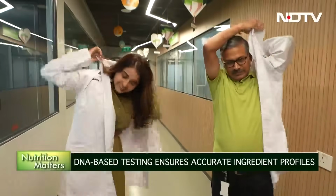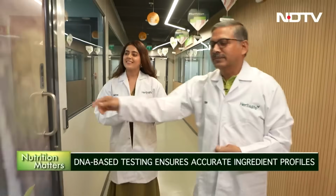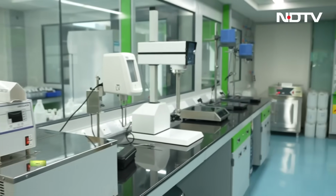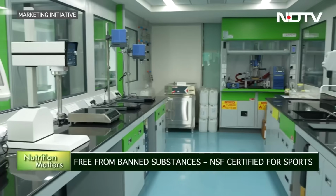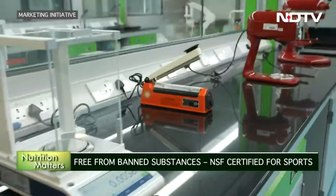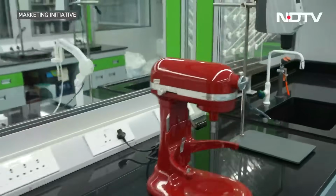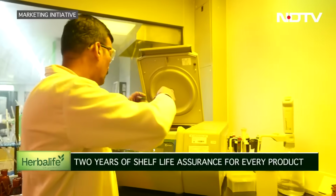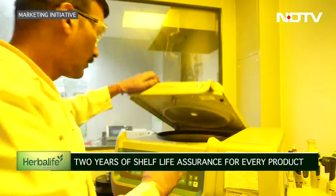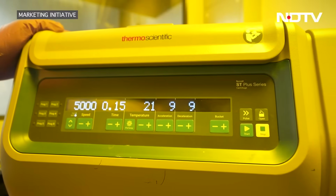As we enter the formulation lab, we're stepping into the heart of Herbalife's product development facility. This is where each product's journey begins, from concept to tangible solution. It all starts with an idea, which then leads to rigorous research, assessing consumer needs and market demands, followed by a feasibility check to ensure that the new product will be a strategic fit with the distributors.